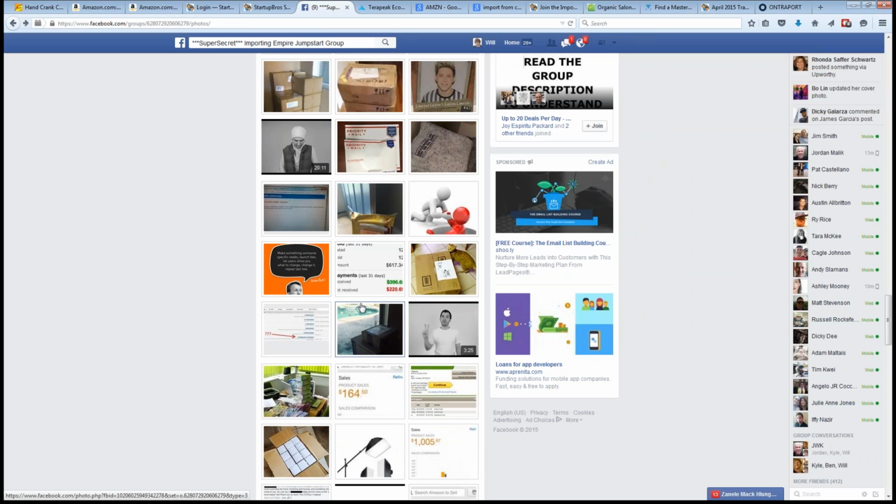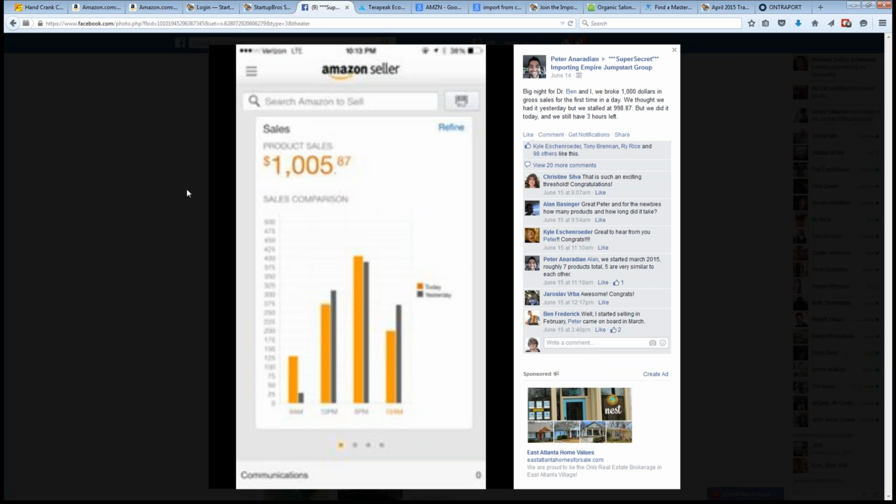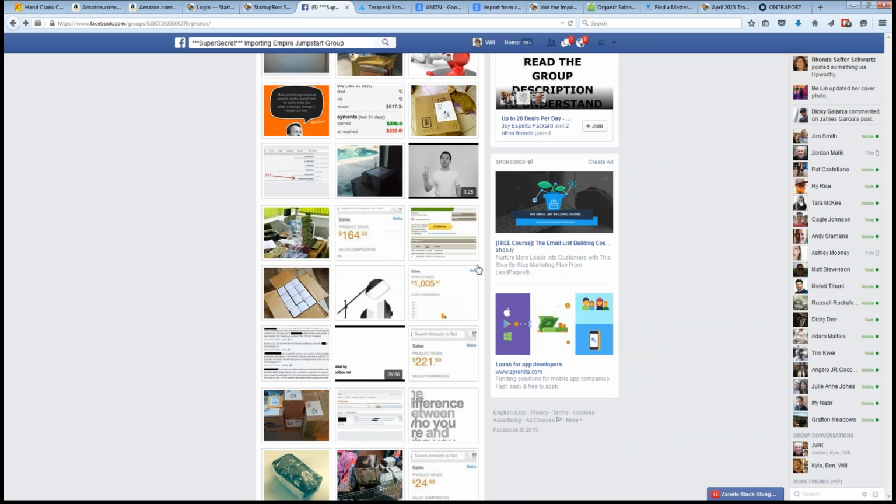Yeah, it's really cool to see. Every time somebody's in the same city as another member of the group, they always post a picture of them together, and it's so cool. They just work on their businesses together in the group, and then when they see each other in the real world too. Yeah, absolutely.